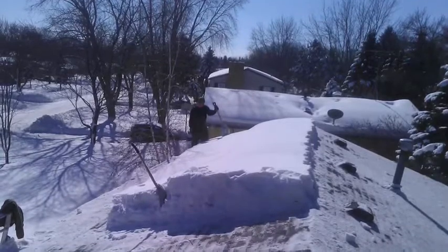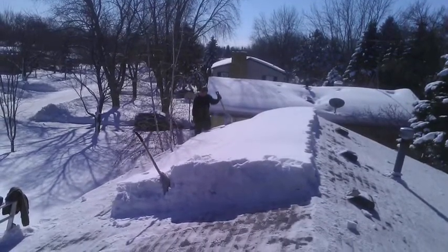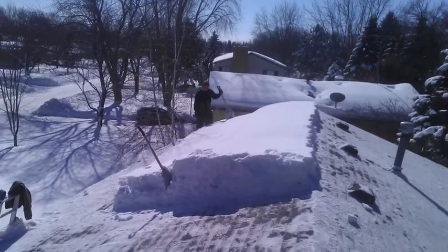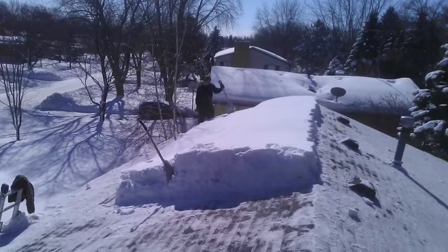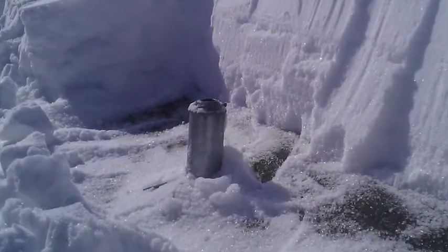Our roof snow removal service is very important for preventing ice dams, structural damage, roof collapses, and CO2 poisoning. When pipes become smothered with snow or blocked with ice, poisonous gases cannot escape the dwelling.